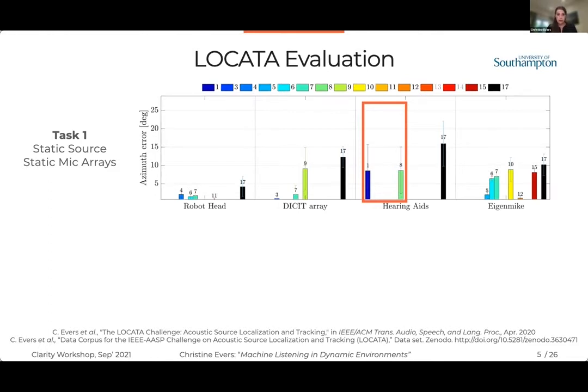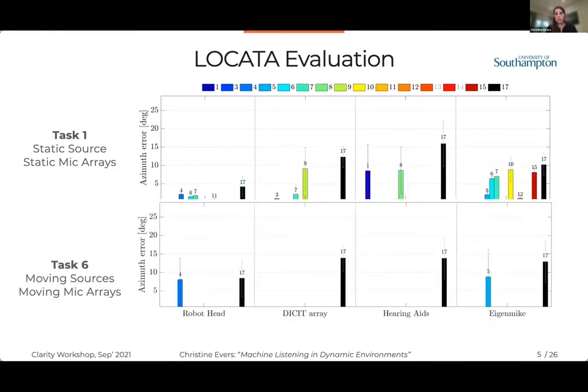Let's fast forward now to task 6. So this is involving moving microphones and multiple moving sound sources. So you've practically got a scenario that is very representative of real environments. Compared to the single source task that we've seen on the top slide, the results here are very clearly deteriorated, but more crucially, what really struck us at the time of evaluation was that only 2 out of 15 submissions even attempted to address task 6, so the fully dynamic environment.